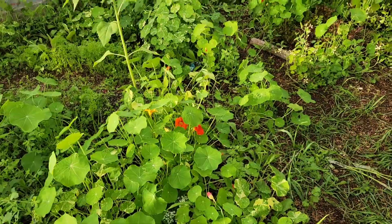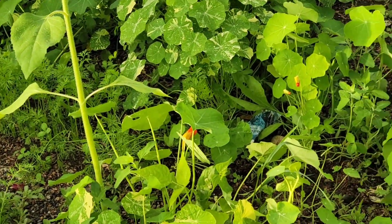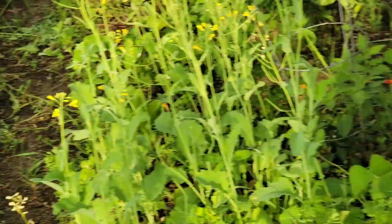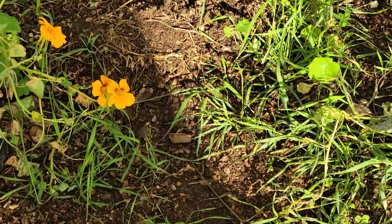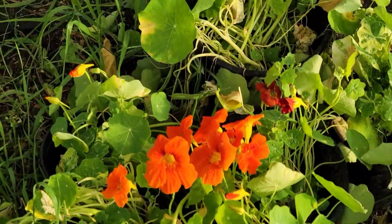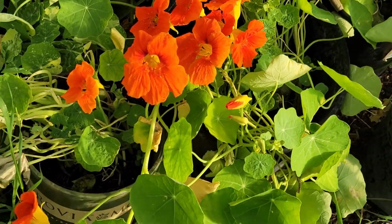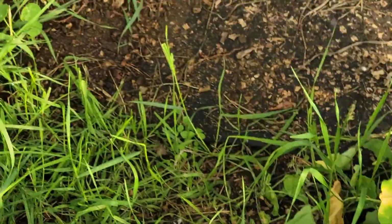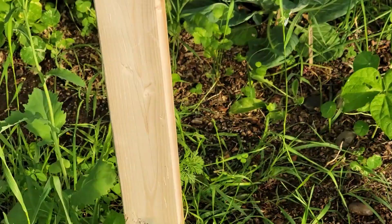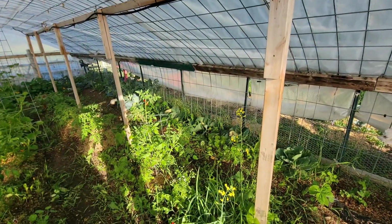Everything in the greenhouse is just doing great. The nasturtiums amaze me. I've never grown them before. I've never even had them. I never even really knew about them until this year. But look at them. They're just everywhere. I've got these to transplant somewhere. But just a quick look. Everything is just great right now.